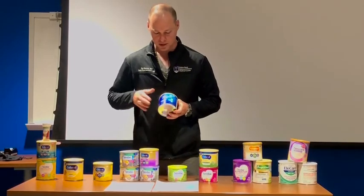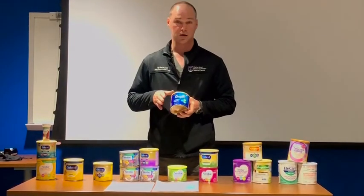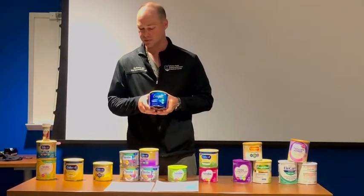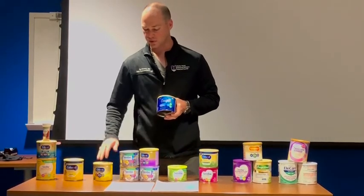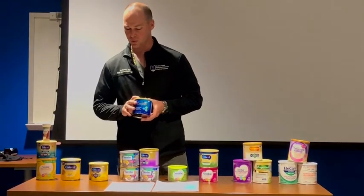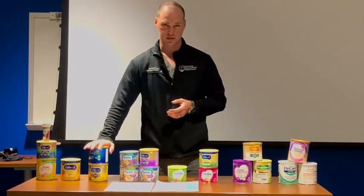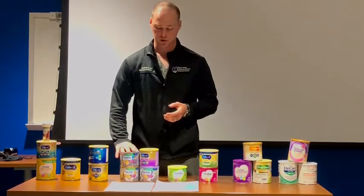And Enfamil Inspire is something similar. It also has HMO in it, but it also has an added protein, lactoferrin, that is also found in breast milk and is thought to support growth. The reality is these two products are going to be much more expensive than their older brother, and you do want to be aware of that cost factor when you talk to your patients, because very rarely are these going to have a clinical indication that would be supported by any sort of insurance.